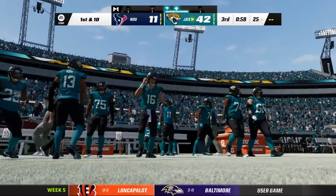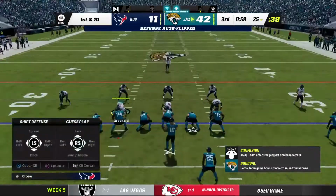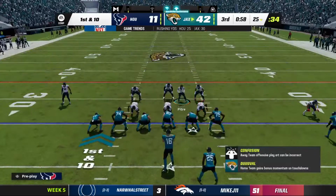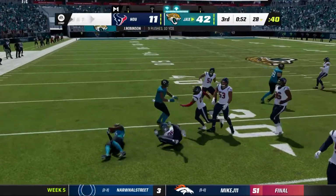And no return here for Agnew, so they'll bring it out, start the drive at the 25. Out comes the Jacksonville offense as they get set to take over here. Still well in control of this ball game despite giving up that touchdown a moment ago. Now a handoff to start it out. Robinson. That's to about the 28.